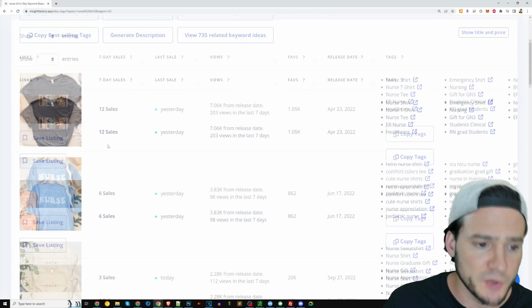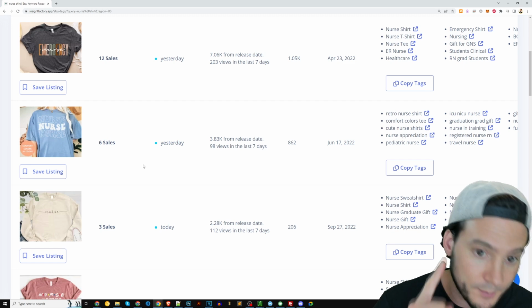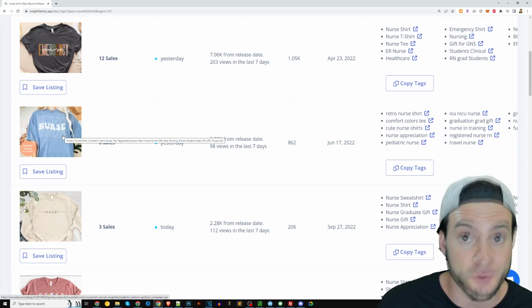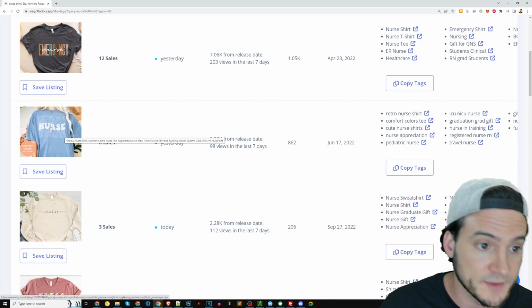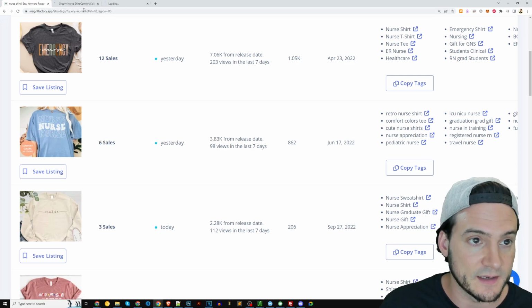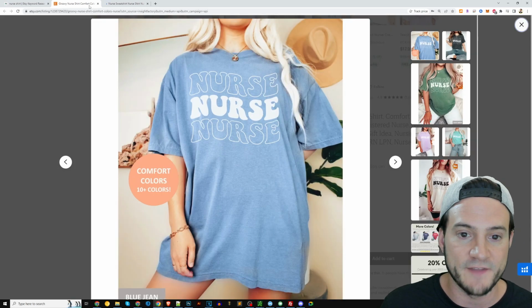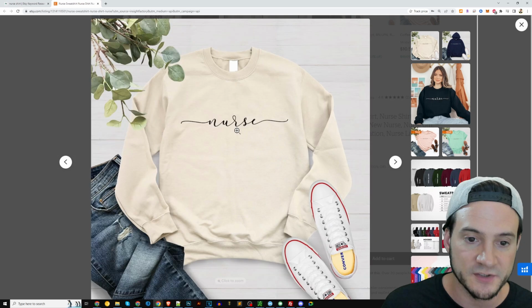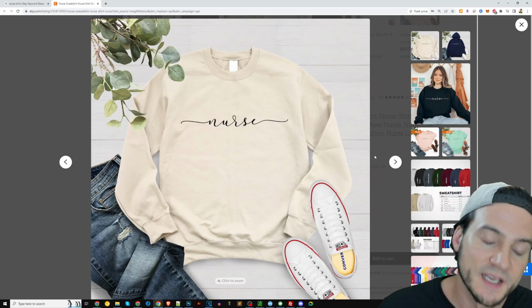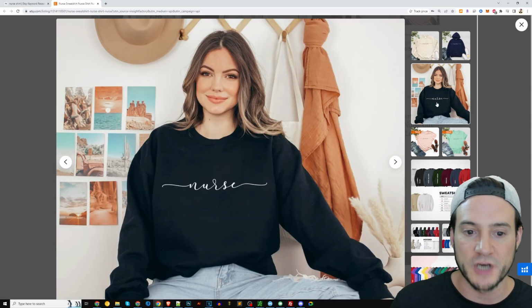So you see how easy Insight Factory makes it to hone in on what styles are preferred by the customers. What colors should you offer in both the shirt and the foreground? The foreground being your design. In some cases, what fonts should you be looking at? Like this wavy font, people love that on Etsy. And here's another simplistic, minimalist font for a nurse shirt. But notice the good color contrast here.